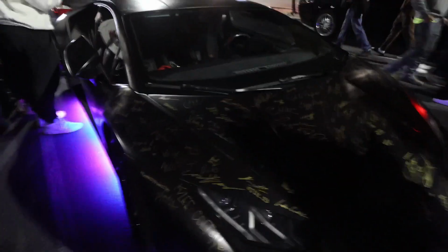We got a supercharged Lamborghini Huracan that is actually signed by everybody. Check it out on this side. See if I can get past this crowd. On this side, almost there. Check it out right there. You can't really see it, but we actually have a signed Lamborghini Huracan with underglow, supercharged. This thing is absolutely insane.